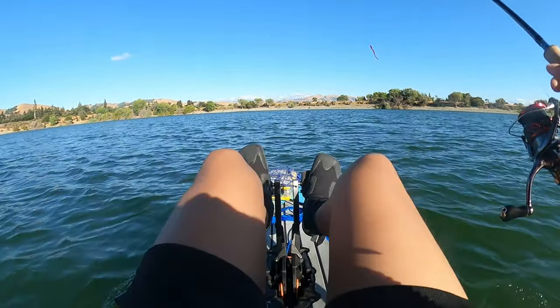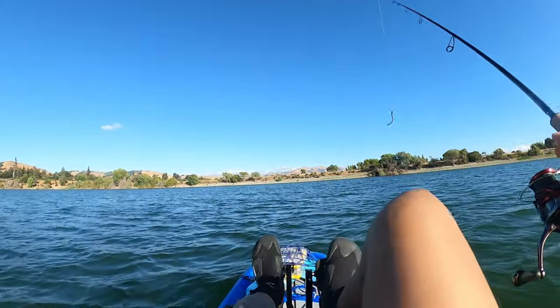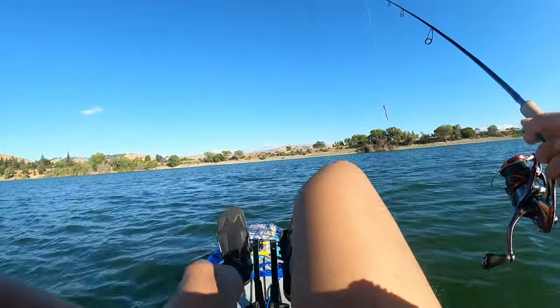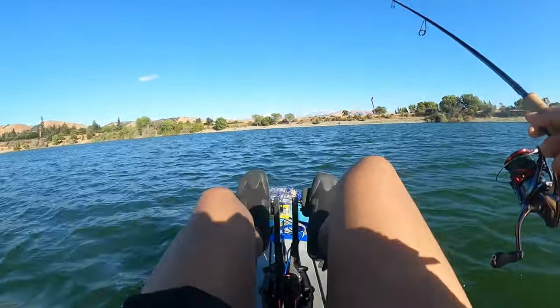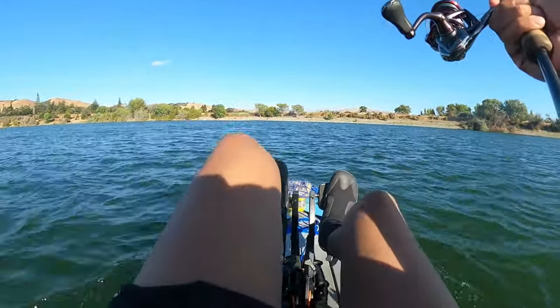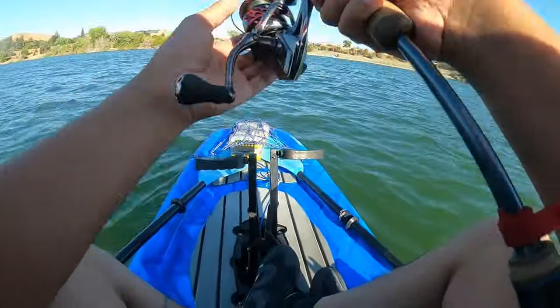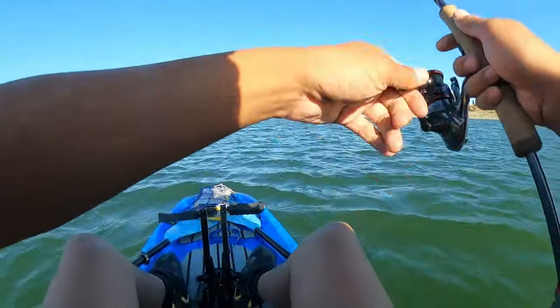Alright, here we are pedaling towards the next spot. This spot's a little bit more unique at quarries. There's no visible structure. This is pretty much a submerged island. I graphed it with my new canoe, and it's a 10-foot island that drops off to about 20 feet around it.